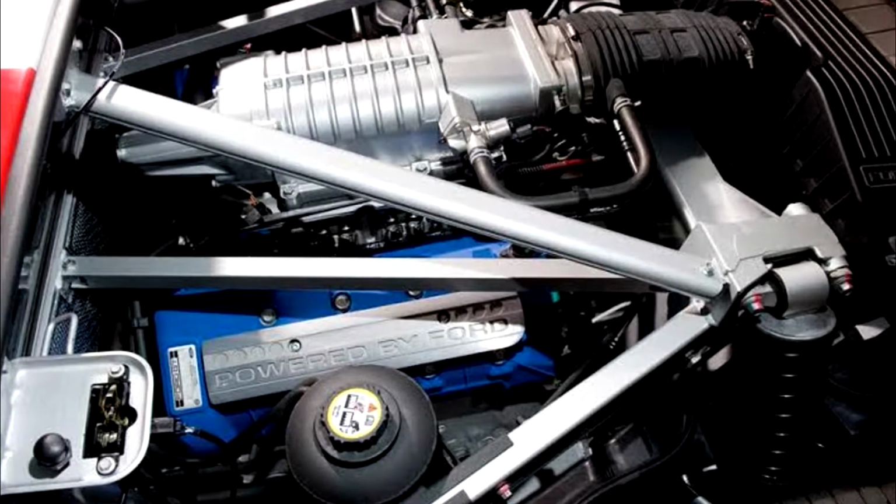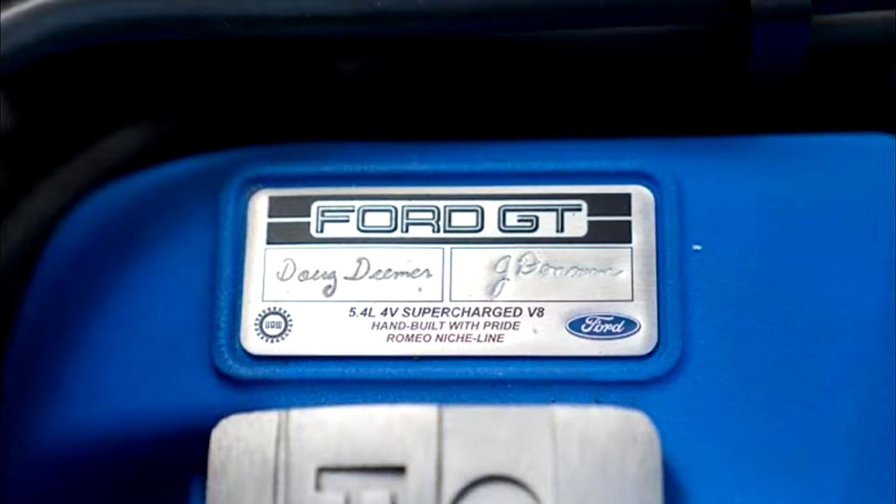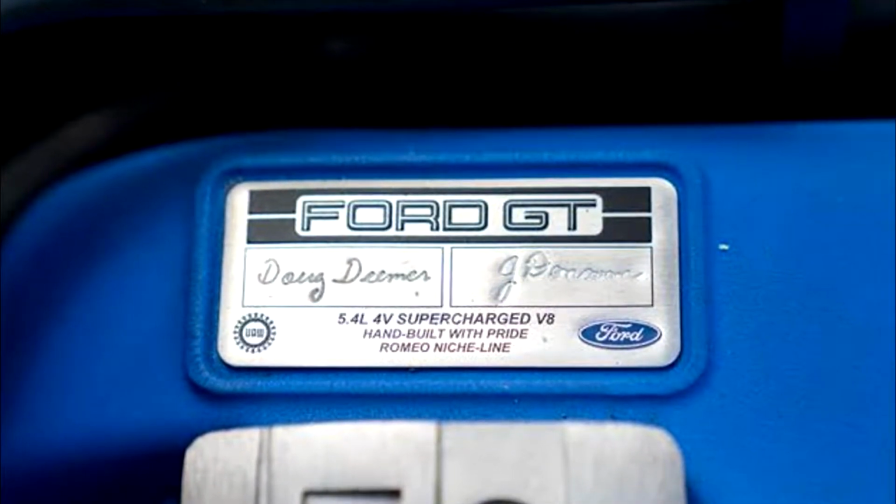Its 5.4-liter supercharged V8 engine is hand-built. There is a plaque in the engine that indicates who built the engine on a particular Ford GT.